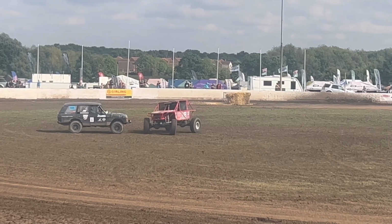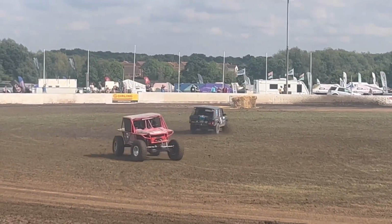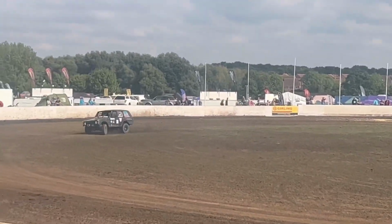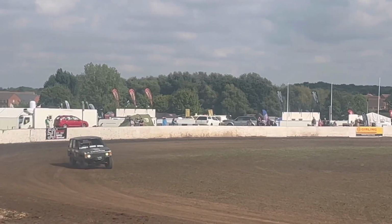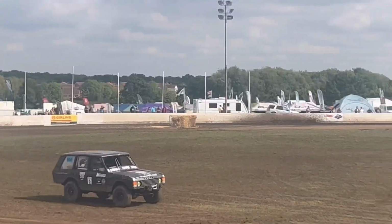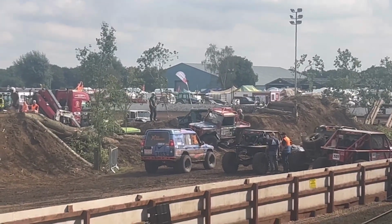Very close call there for some donuts to the left of the arena. We nearly had a rearranged Range Rover front end there. And finally it's over. That's the vehicle with the big sail on it that you can see. Finally making its way off the log wall there. And we're just lining the vehicles up now.